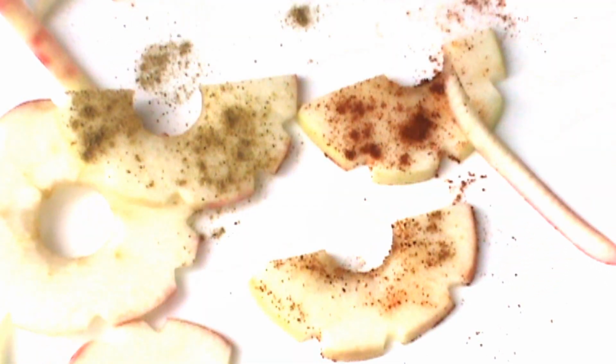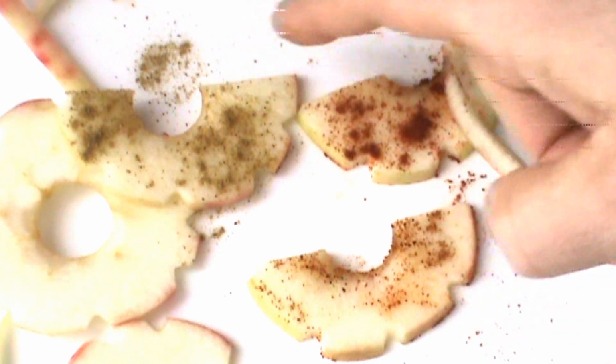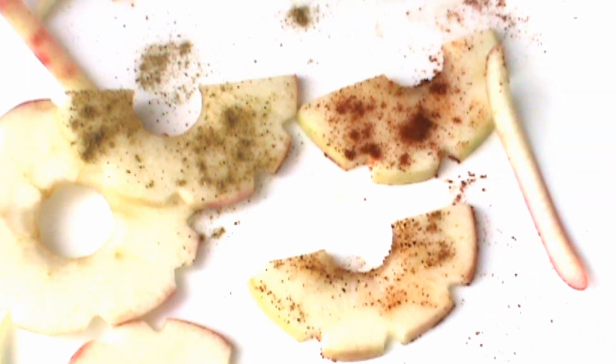Green. Let's try the green. Wow. A bit more like a tomatillo. Flavor's a little different. Burn on the back of the mouth, down the throat. The green's a bit hotter than the red. Never would have imagined that. Anyway, that's the review.